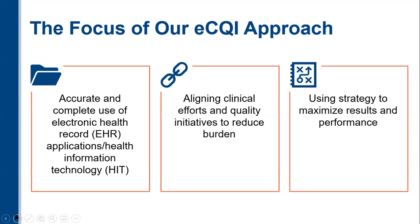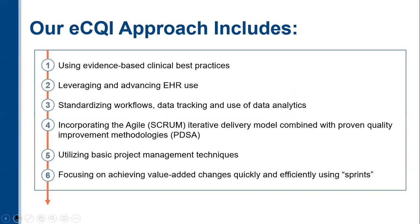And then using strategy to maximize results and performance. And this is where documenting your process and monitoring your outcomes over time really is going to allow you to make those changes and figure out if you made the right decision. And if you didn't make the right decision in one of your quality improvement projects, that you can quickly course correct and change something to see if that would work.